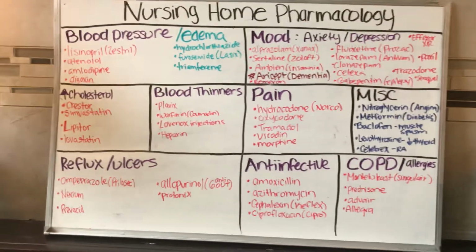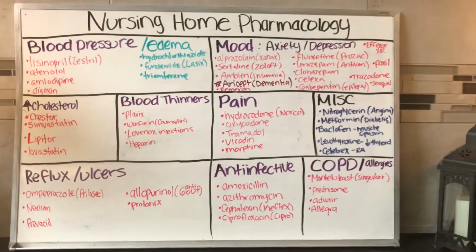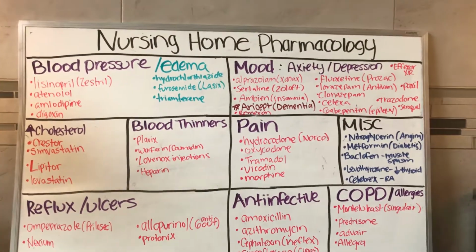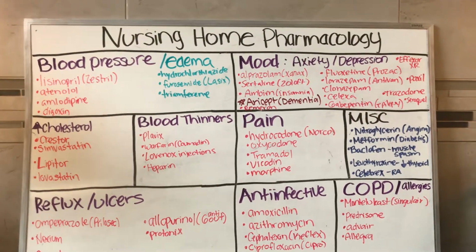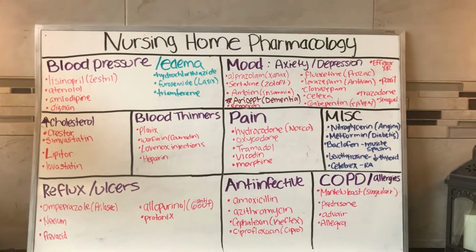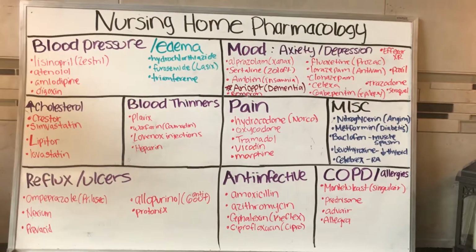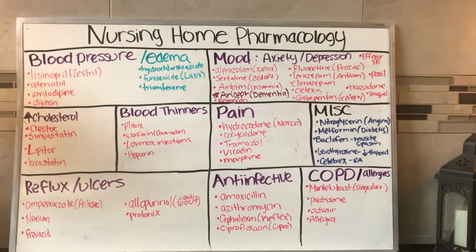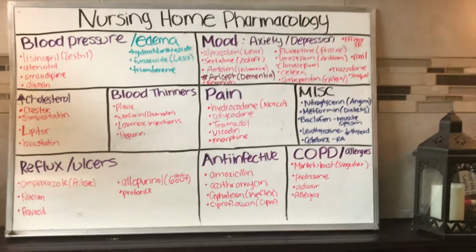All of the drugs that end in statin are going to be your cholesterol drugs. And your blood pressure, we have the prils, those are your ACE inhibitors. Your olols are your beta blockers. The ones that end in pine are your calcium channel blockers. And then we know that for edema and hypertension, we're going to use those diuretics. You have your thiazides, you have your loop diuretics, and your potassium-sparing diuretics. So again, just an overview of some common nursing home medications.